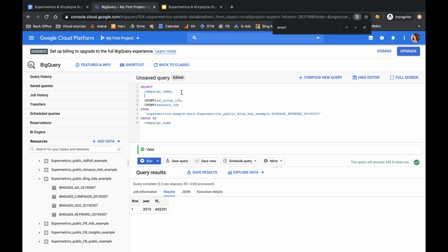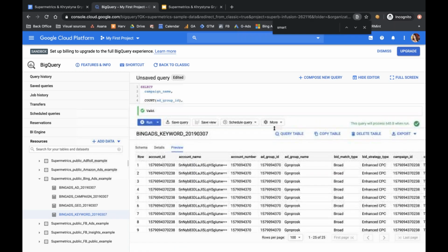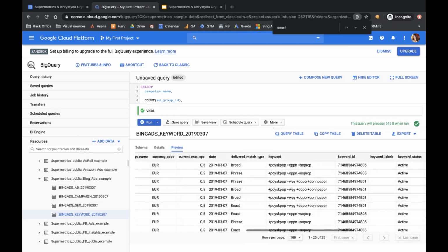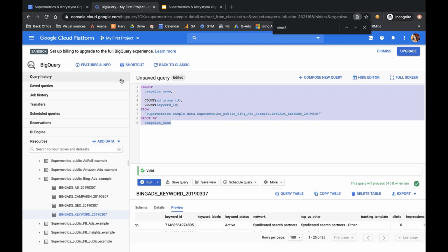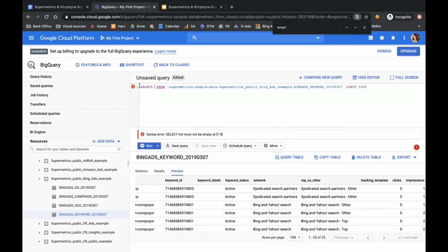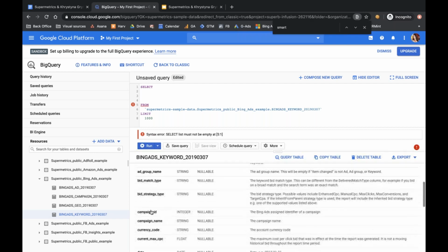So here what I did is I chose the columns. So if I go back to my Bing ads data, here I can see in the preview mode what are the fields, the columns available in my data table, in my tables in Bing. And actually what I say here in this query, I can do it from scratch. I start from query table, so it creates a basic query like this. And I say, hey, BigQuery, please select me some fields. If I click on schema, if I click on these fields, it will automatically add these fields.